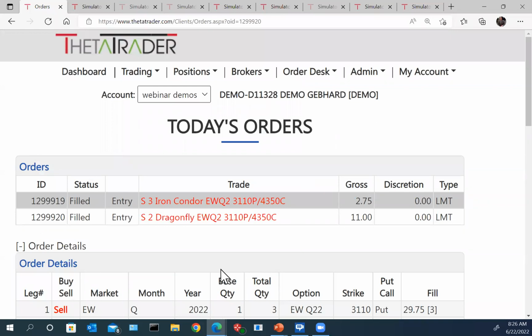And there it is. Now, in reality, if you're trading for real, you probably wouldn't do this because you're selling the same strikes on the Condor as you are on the Dragonfly. But of course, this is just a demo account to illustrate the functionality here. So here's a really great feature.